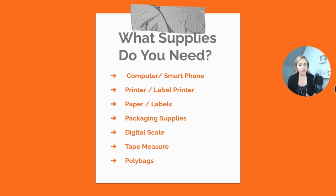And the label printer you'll have to buy some labels with, because what happens is every item that you list into your inventory, you're then going to have to print out an FNSKU, which is a specific number that associates that product with your account. And you're going to have to put that little sticker on top of every product that you have. Otherwise, how does Amazon know that this product is associated with you? So you'll definitely need a printer and paper and labels.